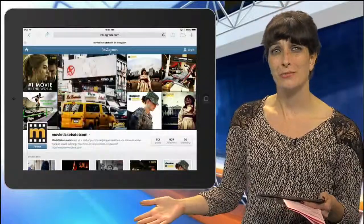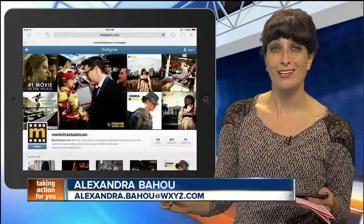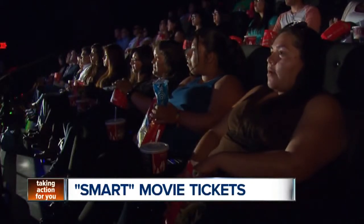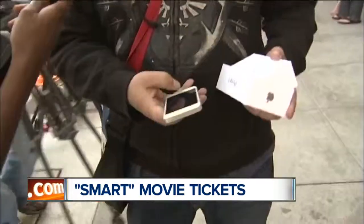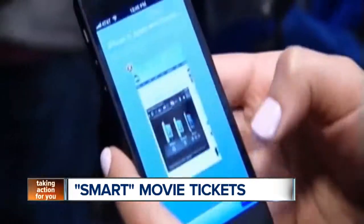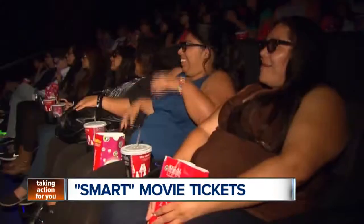You know, buying advanced movie tickets helped us beat the lines, but now we can beat the ticket redeeming process altogether. MovieTickets.com has reimagined the mobile movie ticket. No more having to hand your smartphone over for a quick scan to verify your purchase. Your smartphone will essentially be your ticket that you can just hold up before you enter the theater. The virtual ticket only has to be visually validated by the theater staffer.